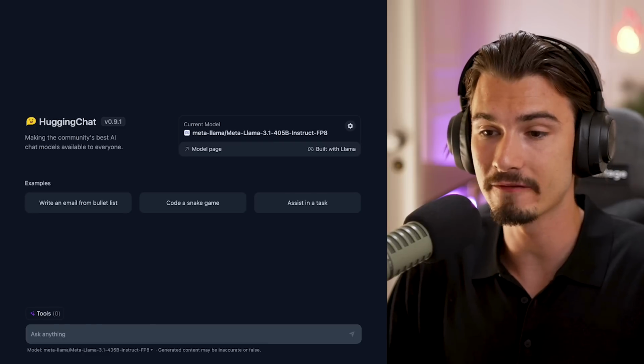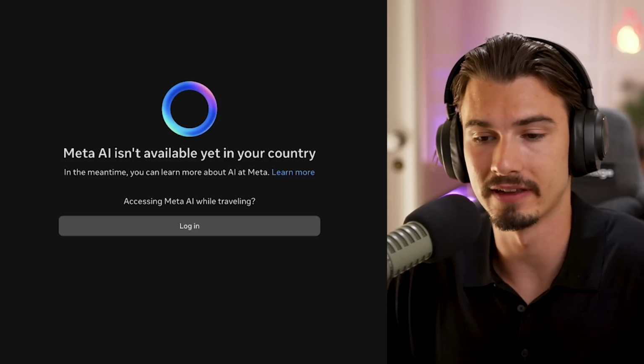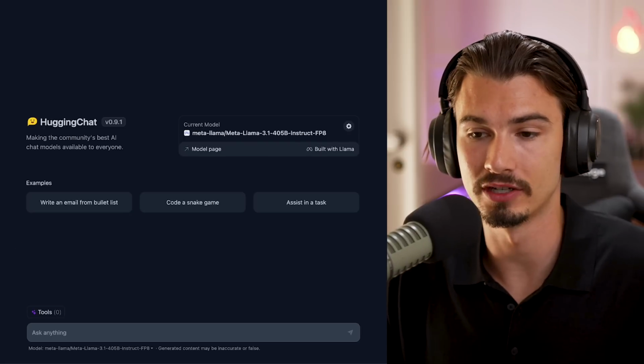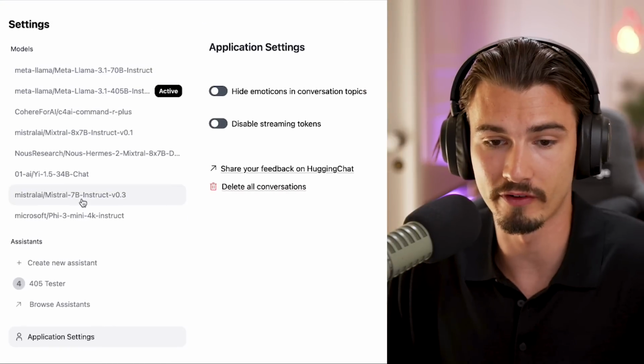One of them is this Hugging Face interface. It's probably the most user-friendly way to interact with this model outside of Meta.ai, which isn't available everywhere in the world. In the US, you can use this, but Hugging Face chat is a fantastic alternative here to try the 405 model. As you can see here, I selected it. You can go to settings, and here you can select from a variety of models.